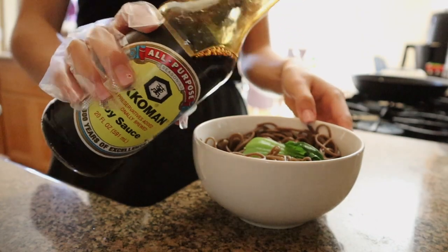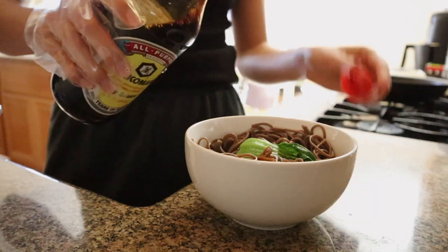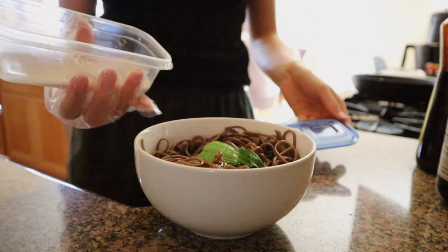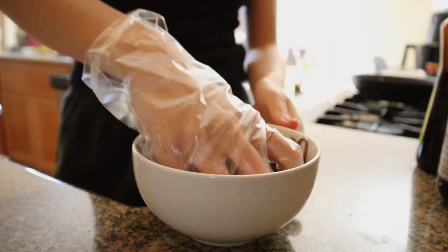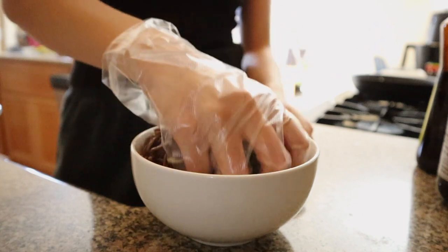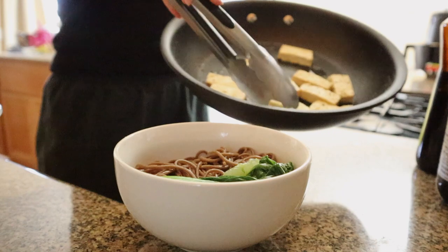Some soy sauce, just a little bit. Sesame oil. Go in with some sugar. And that's it. You're just going to mix it all up. I'm going to add the tofu pieces.